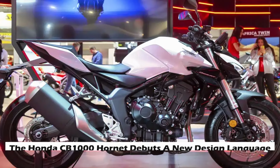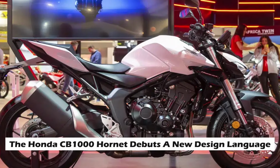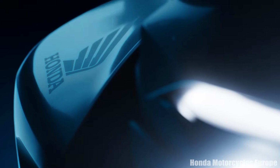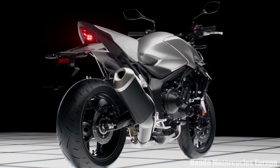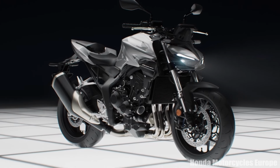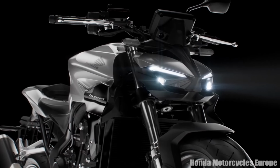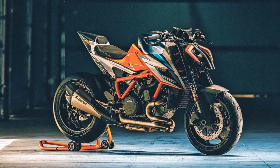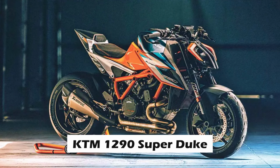Number 10. The Honda CB1000 Hornet debuts a new design language. Modern motorcycle design is all about sharp and aggressive lines, nowhere more so than in the naked sports bike class. The CB1000 Hornet follows this design trend, albeit with a little less aggression in its lines than the likes of the KTM 1290 Super Duke, for example.